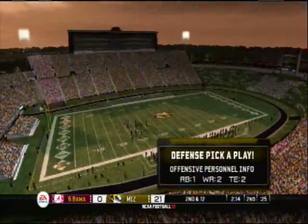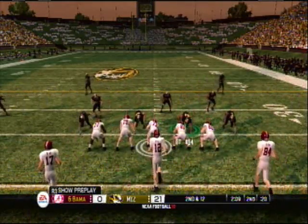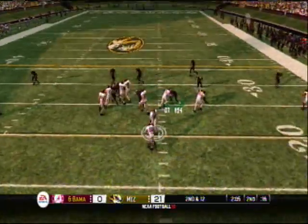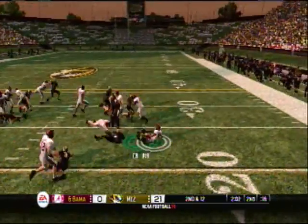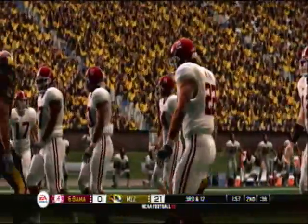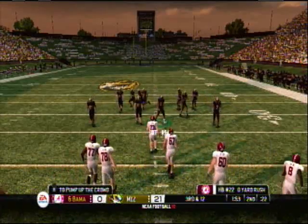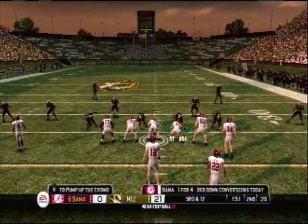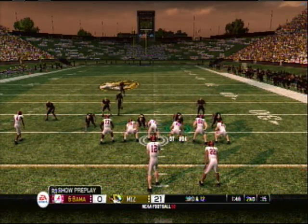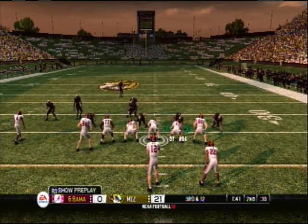They'll work from the shotgun. Man in motion. Looks to pass. He gets rid of it, and it's going the other way. He's tackled at the 42-yard line. Spectacular play there by the linebacker to come away with that interception. I don't even think the quarterback saw him on that play. He was right there waiting for the ball.